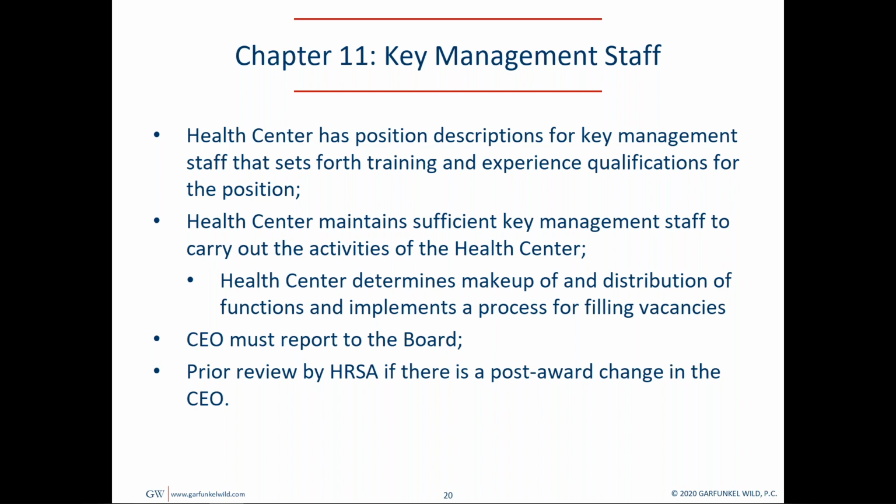Now that does not mean, so I don't get a million questions, that you can't at a board meeting have the CFO present a report to the board. Of course you can. But from an organizational perspective, you cannot have a direct reporting line from the board to anybody other than the CEO, from anybody other than the CEO to the board. It's something that's very important.